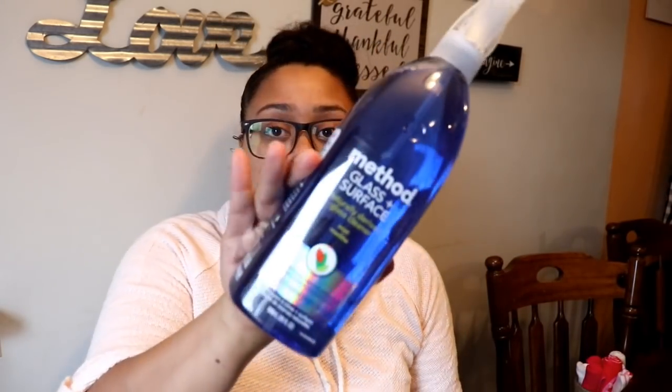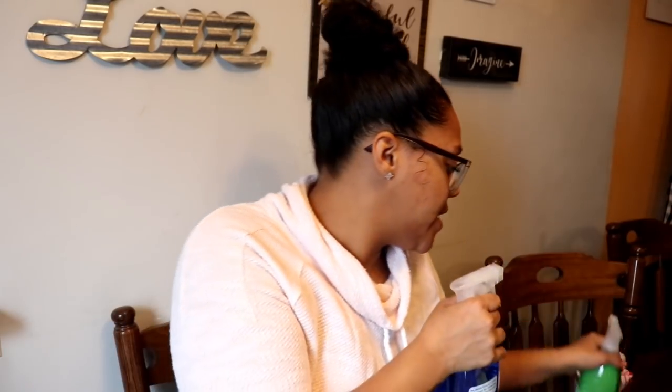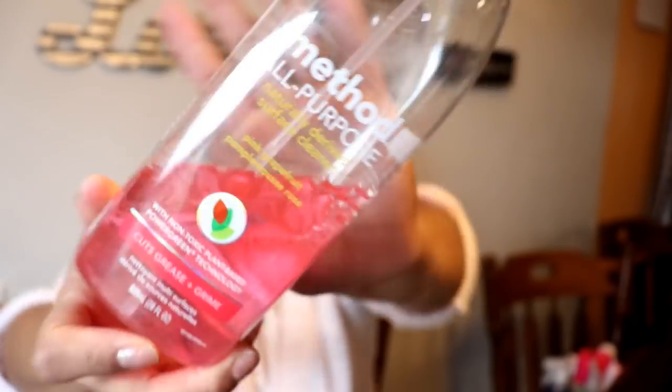But so I use this for glass here, which is the Method Peppermint. I'm still using that this year. I use the bamboo for disinfecting and sanitizing. And then I'm also still loving the grapefruit by Method.